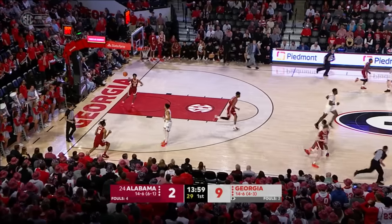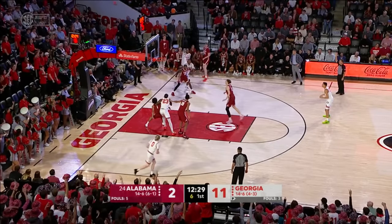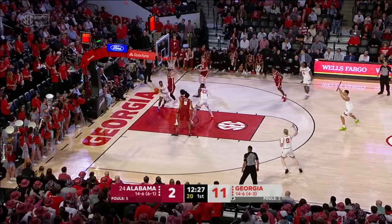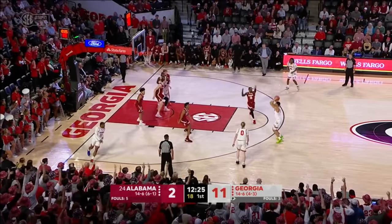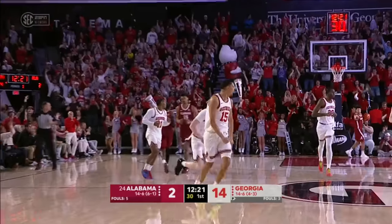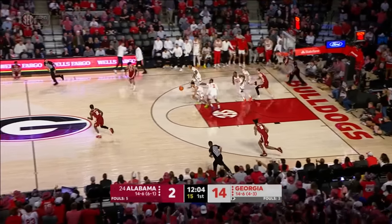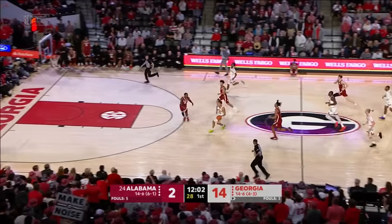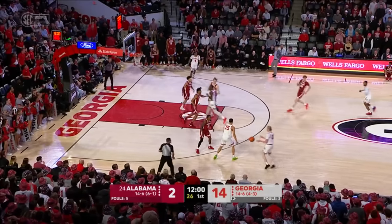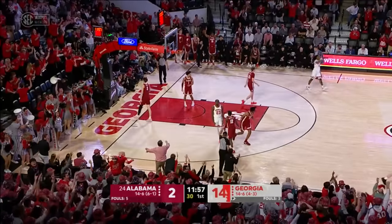Abdul Rahim taking it at the freshman who stands his ground. A block by Sam Walters. Good defense for Alabama. Hill, tough shot. Can't get it, but guess who's got the rebound? Melendez, second chance opportunity. Another turnover. Melendez. Kane, deep three. Oh, Georgia, timeout, Bama.